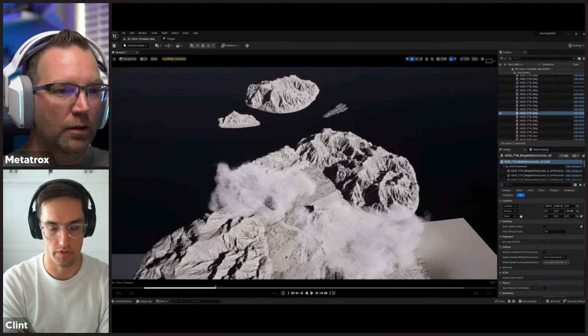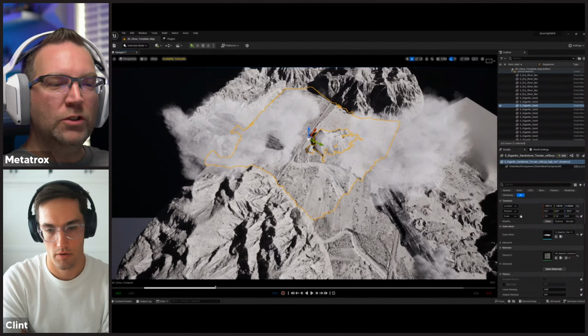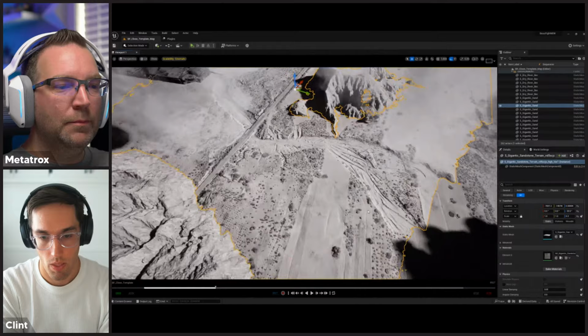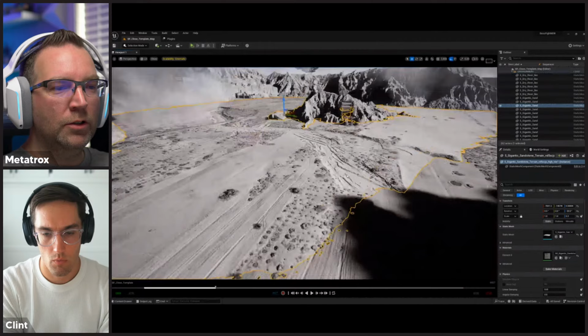Is that like a Google Maps thing that you brought in? This is actually Quixel Megascans. They have what they call a large tundra. Gigantic sandstone terrain. So it's meant for views like this, because if you get down in here, it's not super good. You know what I mean? You wouldn't want to walk or drive on it or something.